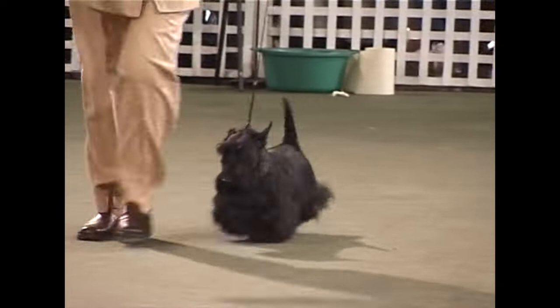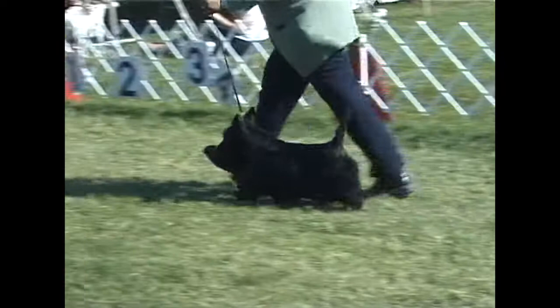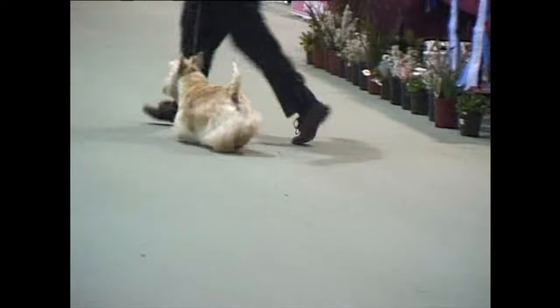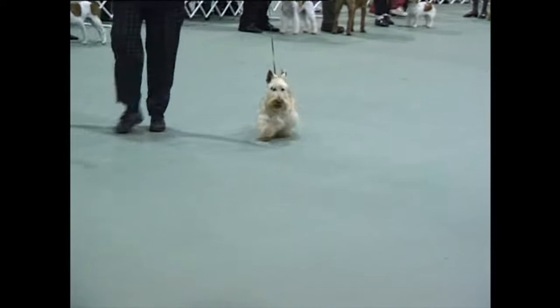He moves with a smooth and free gait with great drive from his powerful hindquarters. He has a close-lying double coat with a short, dense, soft undercoat and an outer coat that is harsh, dense and wiry. He comes in black, any shade of brindle or wheaten like this.